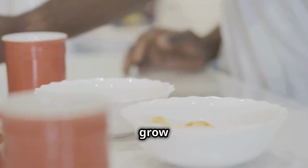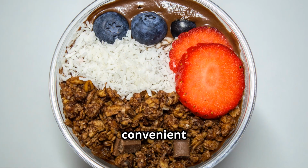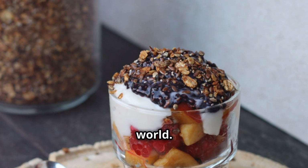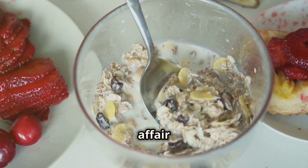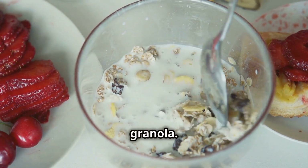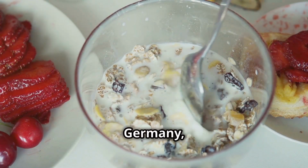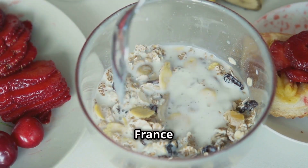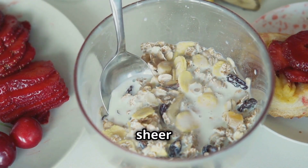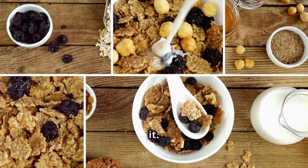The market is projected to grow at a steady pace, fueled by our increasing appetite for healthy and convenient breakfast options. Now, let's zoom in on the granola capitals of the world. The United States, with its love affair with breakfast cereals, reigns supreme as the largest consumer of granola. But don't underestimate the European market, where countries like Germany, the United Kingdom, and France are also big fans of this crunchy treat. But it's not just about the sheer volume of granola being consumed, it's also about how we're enjoying it.